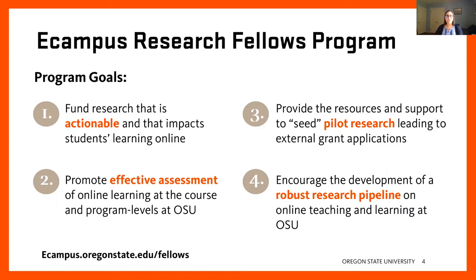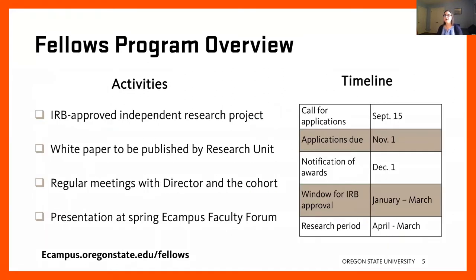So a little bit more about the program, our overview. Our fellows, our faculty fellows specifically, are asked to produce an IRB-approved independent research project. That's the goal here. And then they publish a white paper that we have published on our website as their final product. Many of them will go on to take their work and present at conferences and also use their work as springboards for other publications, but we only require them to produce a white paper.